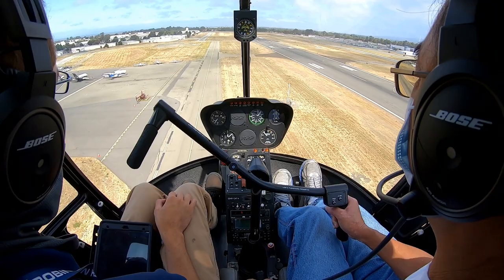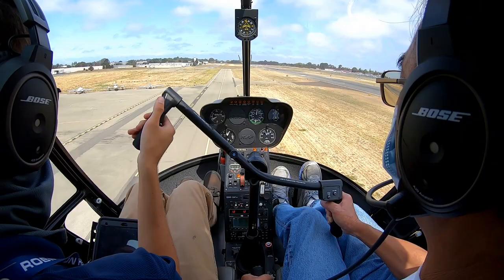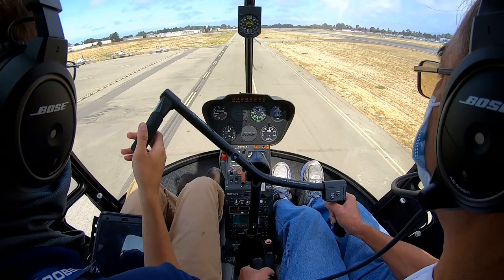More to the left, we'll keep that center line and just keep slowing down. Actually, I guess your speed's pretty good. There you go. Keep it walking gently forwards on your way down. Try not to descend totally vertically. And right here, we're looking good.